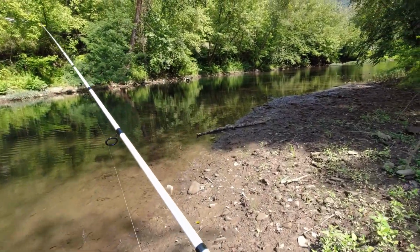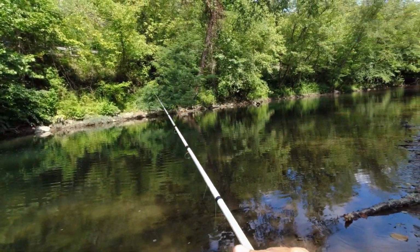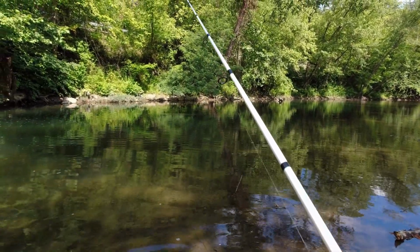All right, folks, we've got our first fish here on the Big Cold River. I'm hoping there's some right here in this shade. There's not been a whole lot of action, but at least we got our first fish and got the skunk out of the way.